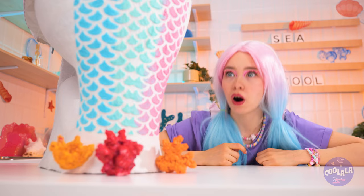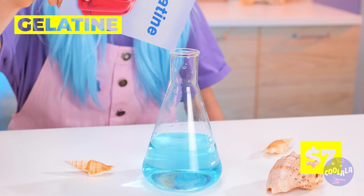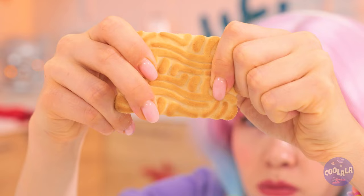Ooh, I think he had an accident. Aw, it's okay, don't cry. On second thought, keep crying, we can use it. Just add a little bit of gelatin. Give it a good shape. And pour it inside. Cover up our fishy friend. And why don't we crumble up a cookie on top?